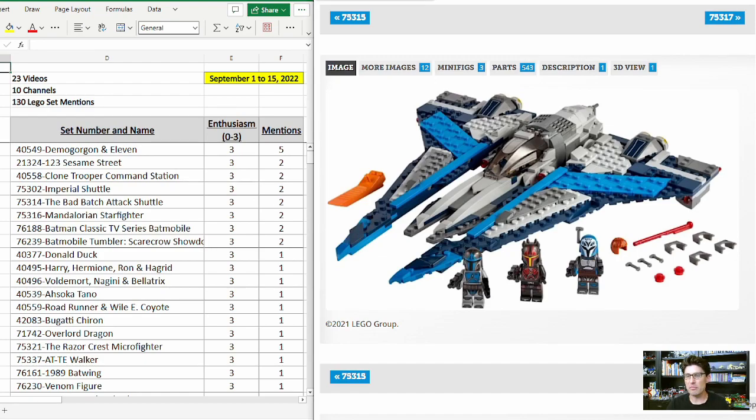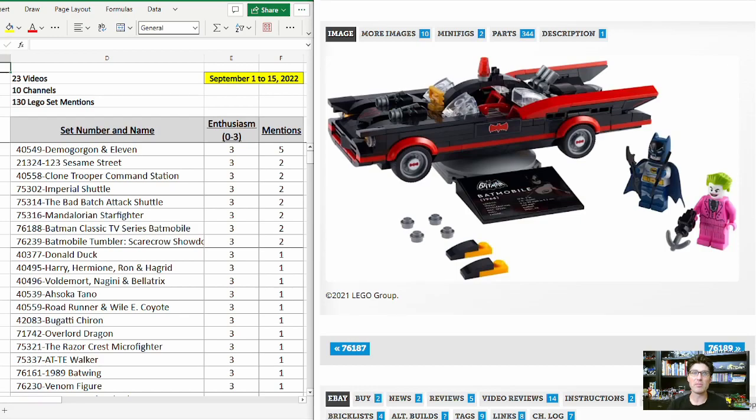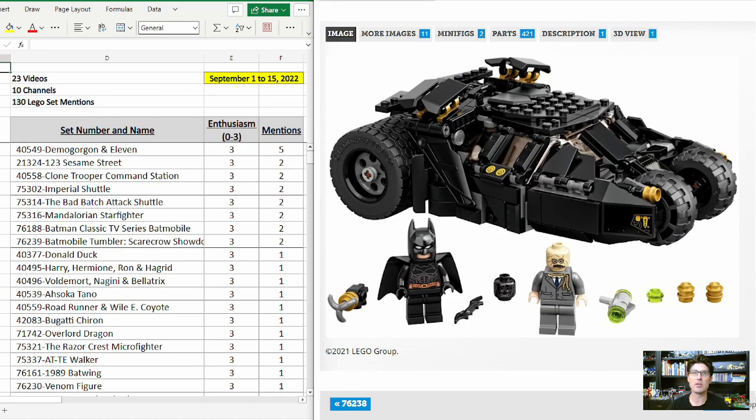75316, Mandalorian Starfighter. Same here. The minifigures are just so good. The ship is really good too, so I absolutely agree with the 2 mentions and the E-score of 3. 76188. I've talked about this set a bunch. It's an absolute winner for investing and reselling. And same thing with this set, the Batmobile Tumbler Scarecrow Showdown. It's a great vehicle to go along with these 2 great minifigures.